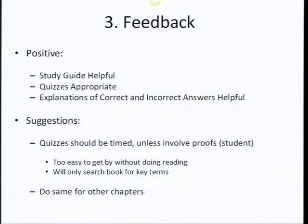And the feedback I got is that the study guide was very helpful. The quizzes seemed appropriate. That the explanations of correct and incorrect answers were helpful. And that I ought to do the same for the other chapters, which I was planning to do anyway.